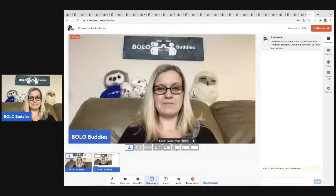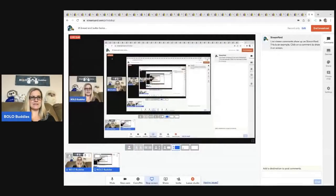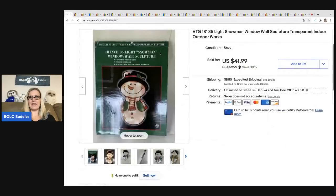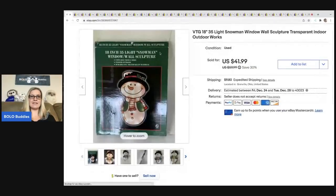All right, let's get started. The first item I sold is this snowman. It is a window snowman. I got this out of a mystery box.